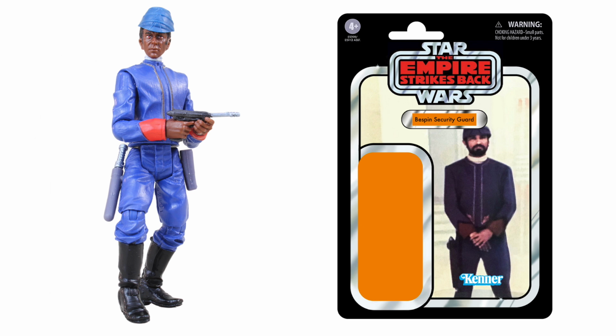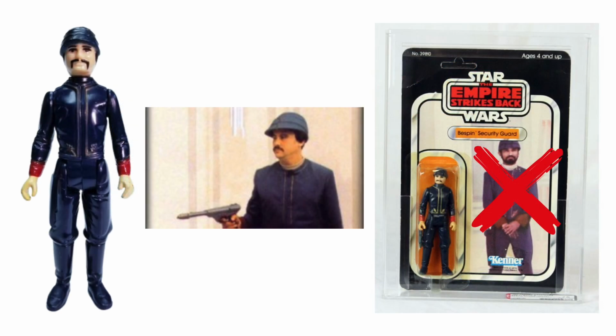Having said that, this isn't something that Kenner mastered back in the day. The original figure looked nothing like the guy on the card back. With his handlebar moustache, he looked more like a cross between a biker and Lo Pan from Big Trouble in Little China. Anyway, for Hasbro to finish the 96, we need both Bespin Guard card backs in the line.